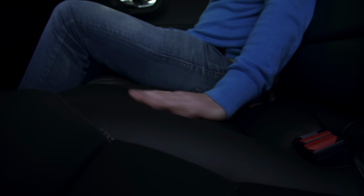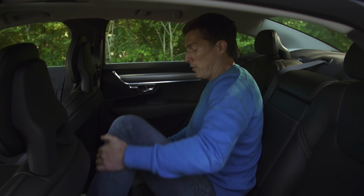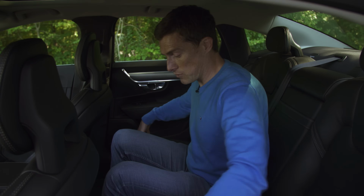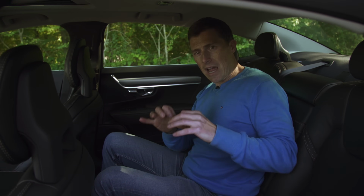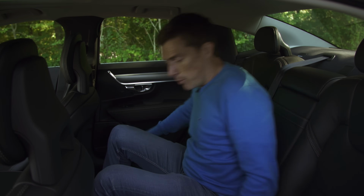In terms of the middle seat, it's not too uncomfortable really. There is a big hump in the floor there, but the footwells mean there's lots of space for everyone's feet. And if I sit up straight there, my head isn't quite touching the roof. You can carry 3 people in the back of here at a bit of a push.